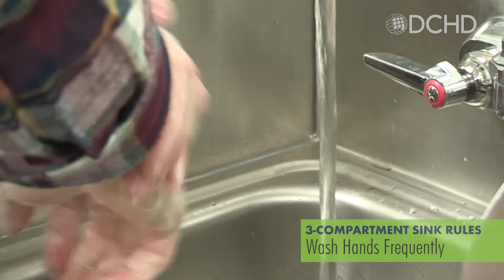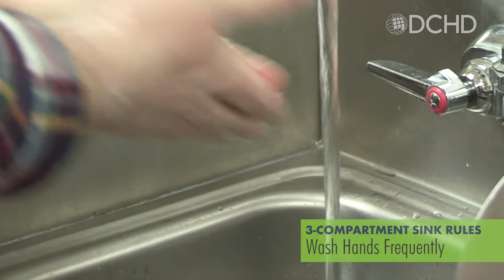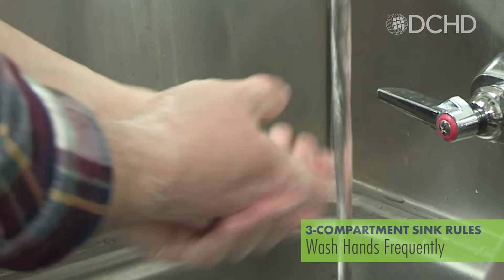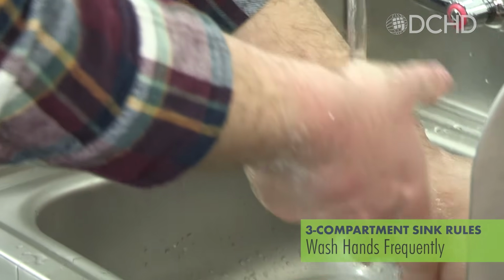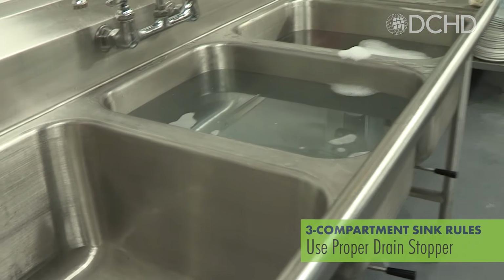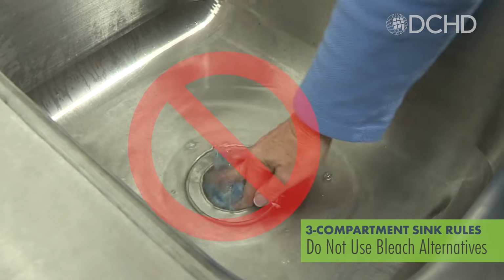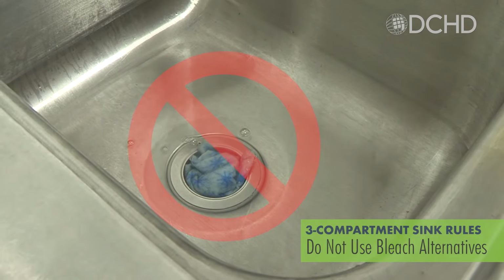Food service workers that are washing dishes are required to wash their hands between handling soiled dishes and clean dishes. If someone touches a clean dish with dirty hands, the dish must go through the entire process. Do not use paper towels or rags as a drain stopper. Do not use bleach that is scented, color safe, or color care.